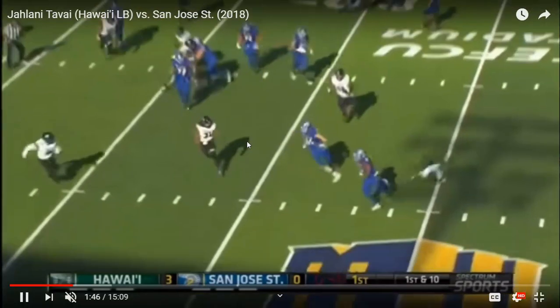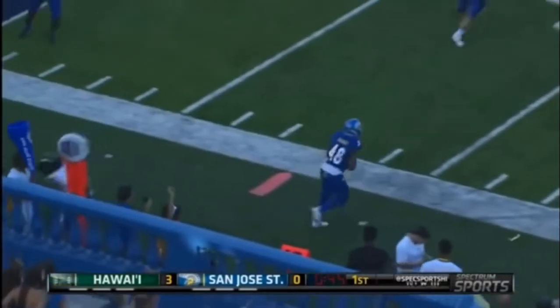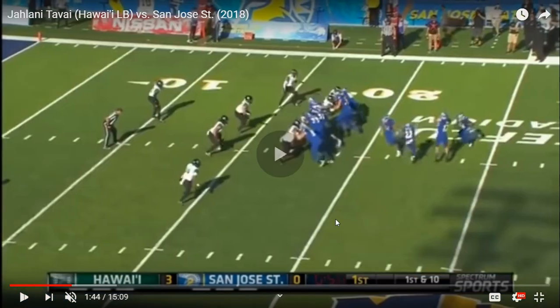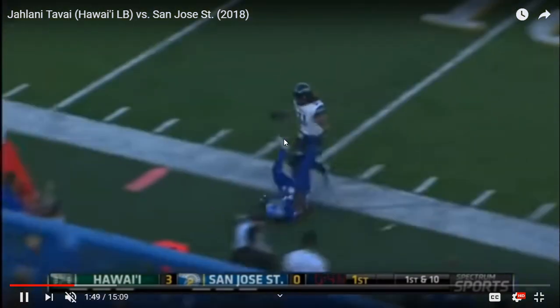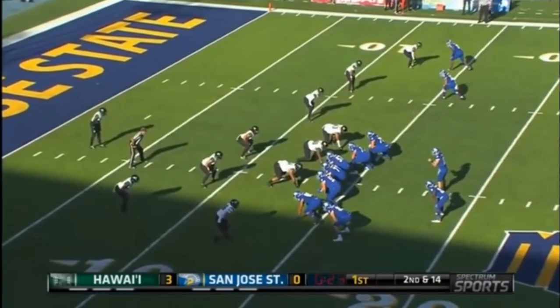Nice patience to recognize the running diagnose. Probably could have taken a little bit better of an angle here if he was the guy that had to make the tackle. Of course, he had a little bit of help here as well from that guy down there, and he did kind of avoid him in a way. So if that guy is not there, he probably does close this gap a little bit quicker himself. So honestly, that was pretty good spatial awareness on his part.